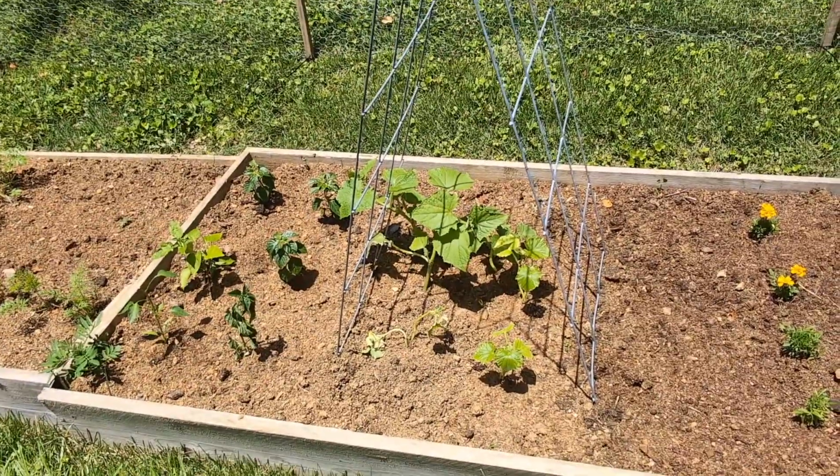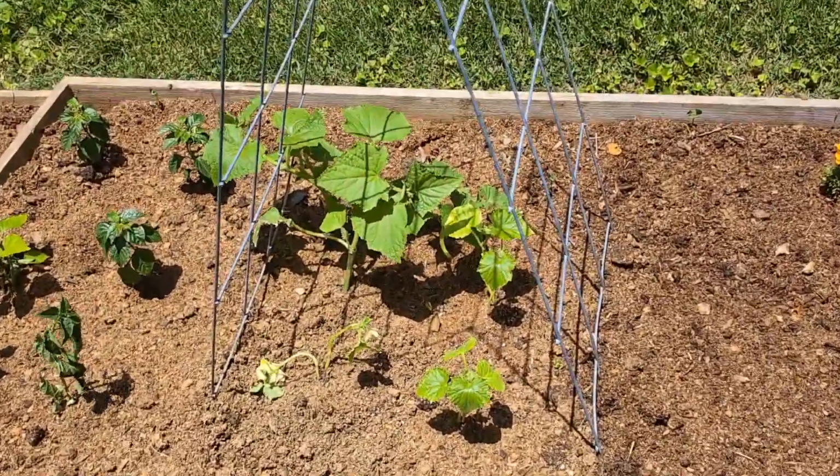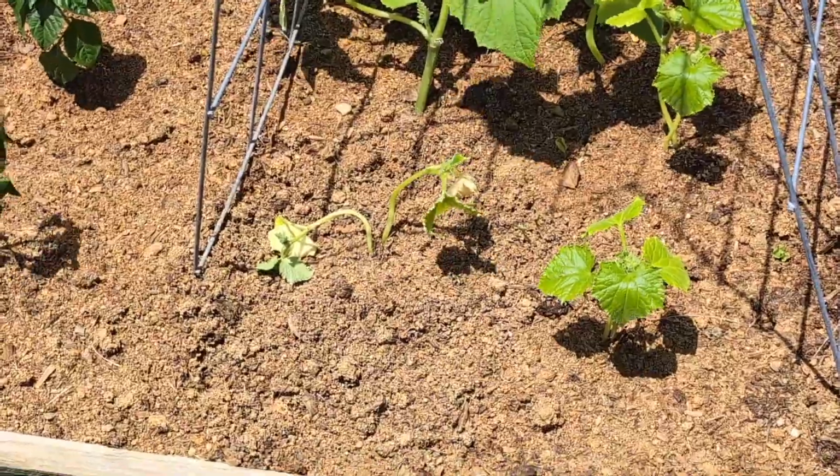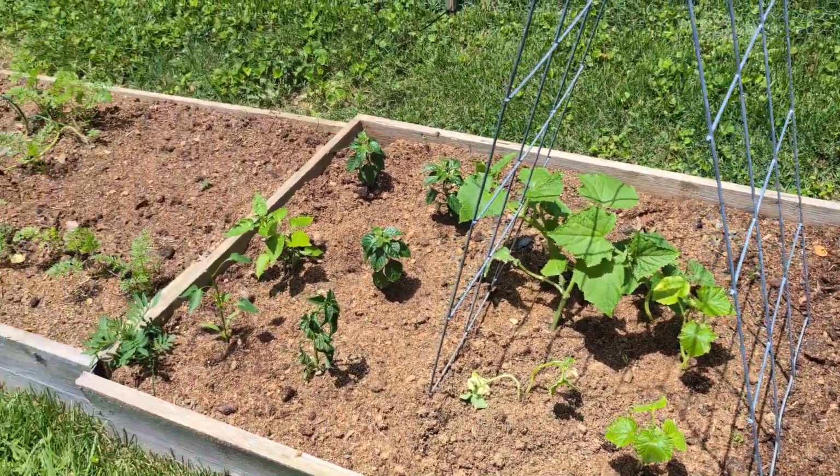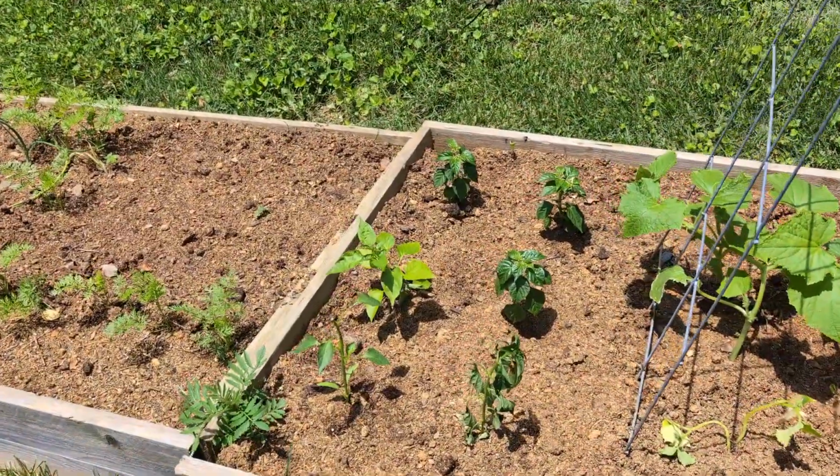In the middle there is my cucumber, and I'm trying to give you a close-up look so you can see where the groundhog nibbled. Some of it that he nibbled on, I didn't pull up because I thought I could salvage it. We're gonna see what happens.